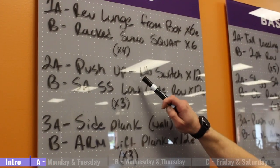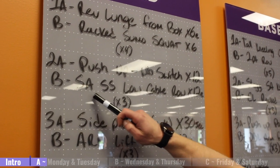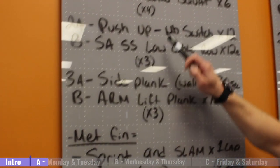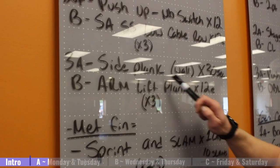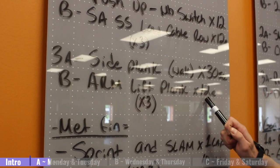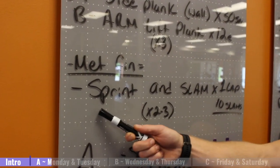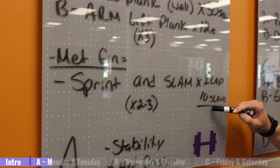Second block after our rest, we'll go into block 2. Exercise A will be a push-up with a medicine ball switch for 12 total reps. Exercise B will be a single arm split stance low cable row for 12 reps apiece, 3 total sets through. Block 3, exercise A will be a side plank up against the wall for a total of 30 seconds each side. Exercise B will be an arm lift plank for 12 reps apiece for 3 total sets. Our metabolic finisher will consist of a sprint to a slam. We'll have 1 lap of a sprint and 10 slams for 2 to 3 total rounds.